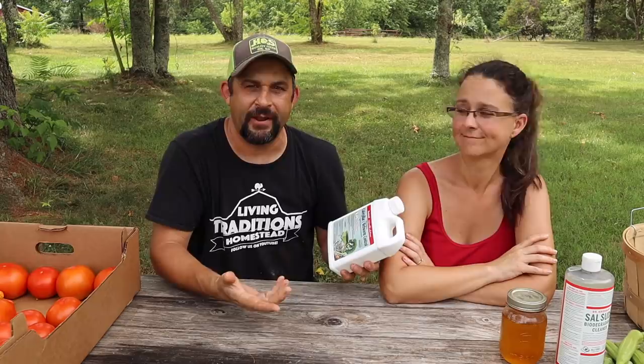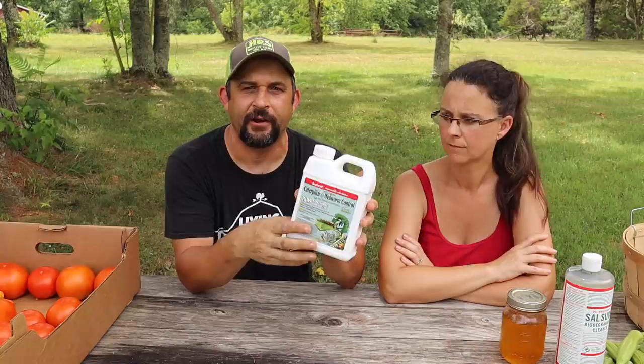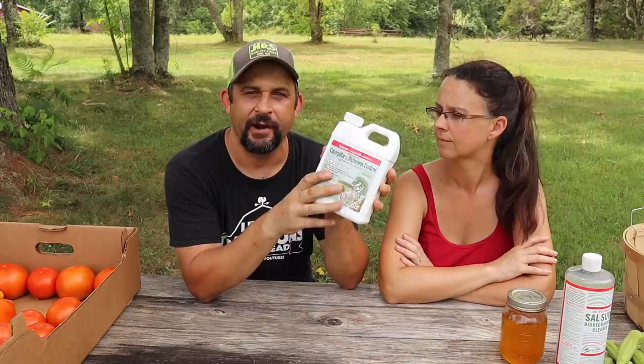I know there is some controversy over BT, and a lot of people don't want to use it, but as far as I'm concerned, if it's approved for organic gardening and you're not using more than you absolutely have to, it's a safe product, and I feel comfortable spraying this and then using that food for our family.